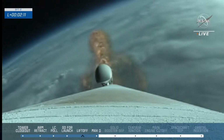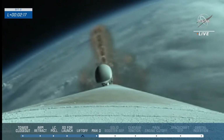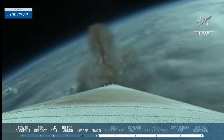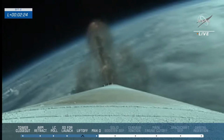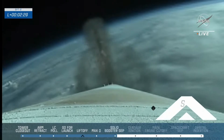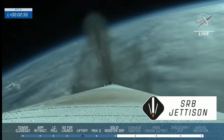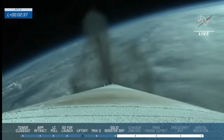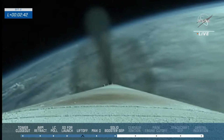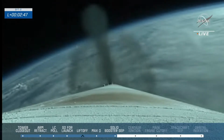Atlas 5 now weighs just one half of what it did at launch, burning propellant at a rate of 2,800 pounds per second. And we have indication of SRB jettison. Atlas continues to ascend using solely the RD-180 engine. That's about 850,000 pounds of thrust at sea level. RD-180 is throttling down slightly as expected. Engine response looks good.